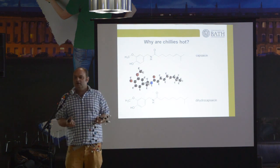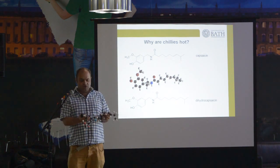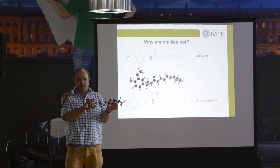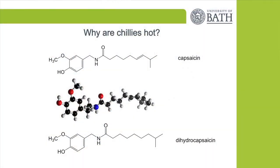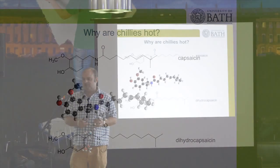So why are chillies hot? It really does come down to the presence of molecules like this. This is capsaicin. If you look at my chart behind me, you can see we've got two molecules. One's called dihydrocapsaicin. If I were to show you that molecule, you probably wouldn't recognize much difference. In actual fact, all it is is two more white blobs on the ends. They're very, very closely related.